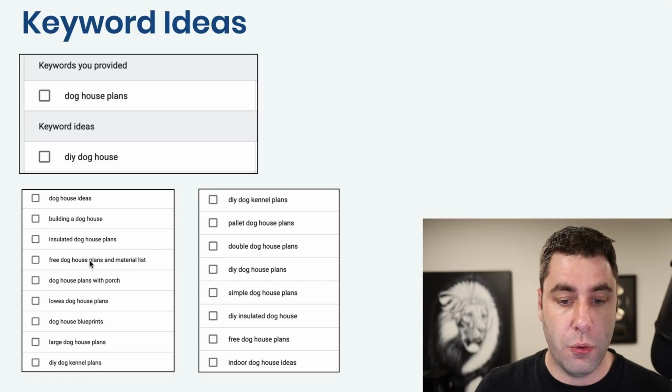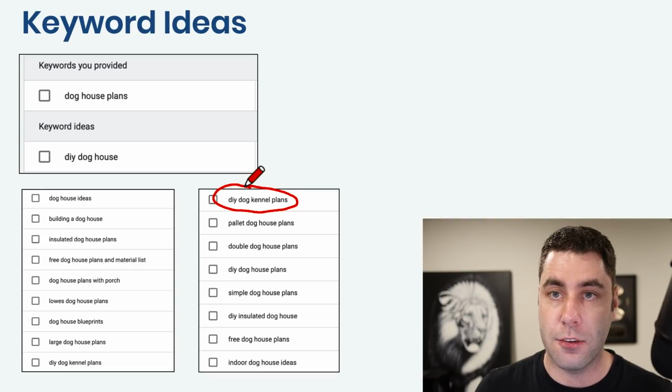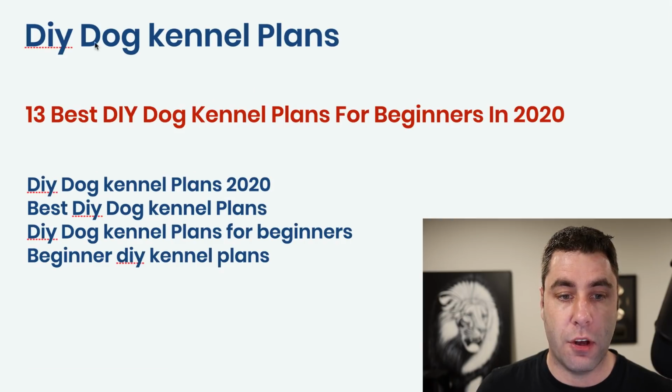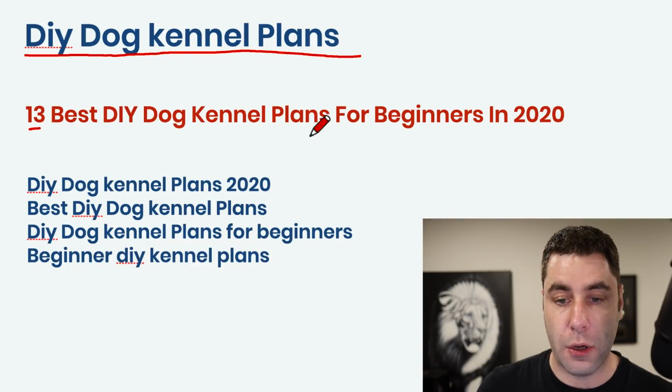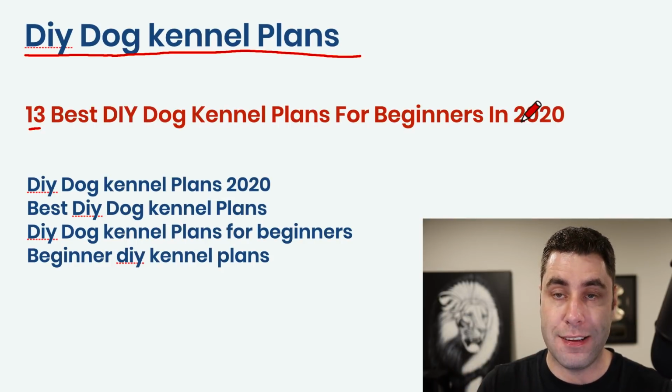But what we can actually do is, I'm going to say, hey, we're going to go and do an article for DIY dog kennel plans. Simple. What I'm going to do then is write an article based on that. So this will be my main keyword, DIY dog kennel plans. I would do 13 best DIY dog kennel plans for beginners. This is a search engine optimized title.